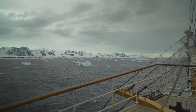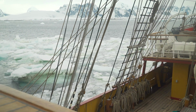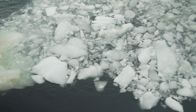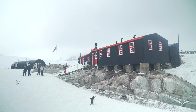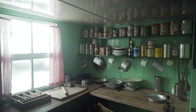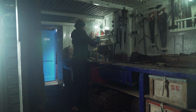Navigating through the icebergs and the pack ice can be challenging, and sometimes plans have to be changed. It is nature and not man that rules these waters. But Antarctica is not completely uninhabited. At Port Lockroy, for instance, there's an old British base. It was used for secret military operations during the Second World War, and after that it served as a research base. Nowadays it's a museum and a post office.